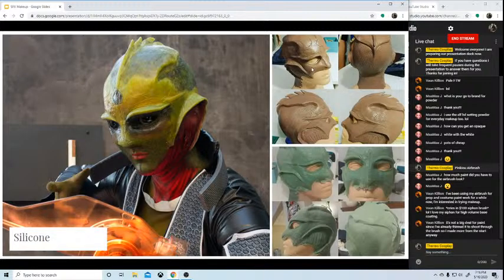I sculpted it out of Monster Clay, which is a wax-based clay that you can heat up with a heat gun and apply texture to, and it's very easy to smooth out with heat as well. And then I created a mold for it out of resin and something called Uro-Phil, which is a thickener for resin, because silicone-based castings cannot have what's called a soft mold inside of them.